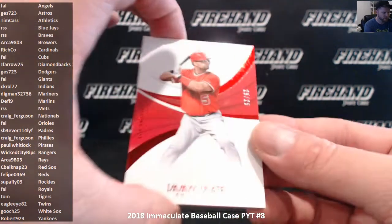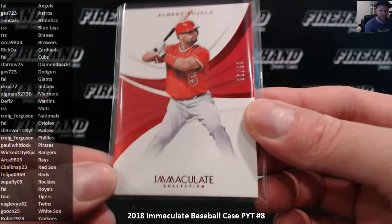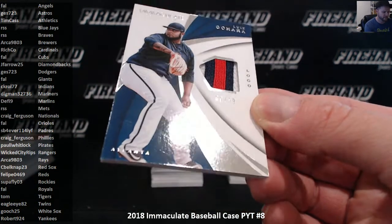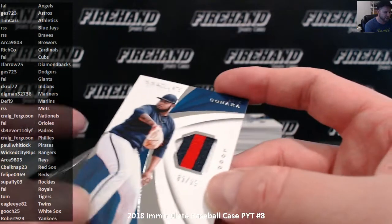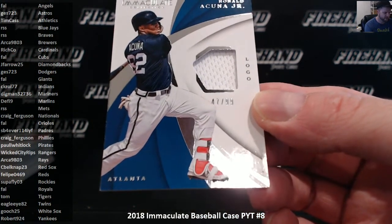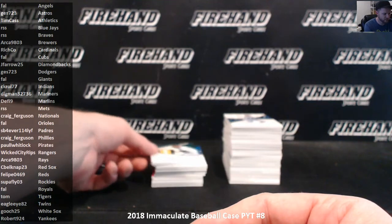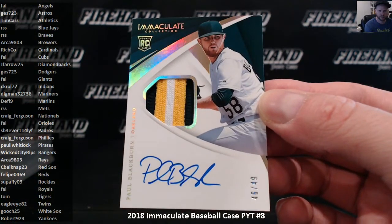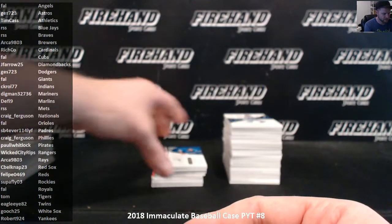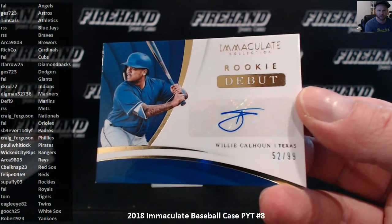All right. Box 3, Pujols, 25/25, red parallel. Frank and the Angels. Patch, 89/99, Luis Gohara, the Braves. RSS. Also for the Braves, Ronald Acuna jersey, 47/99. All right, RPA, Paul Blackburn, Oakland. Hollow gold /49. Oakland is Tim Cass. Willie Calhoun for the Texas Rangers, rookie debut auto /99. Rangers, Wicked City Rips.